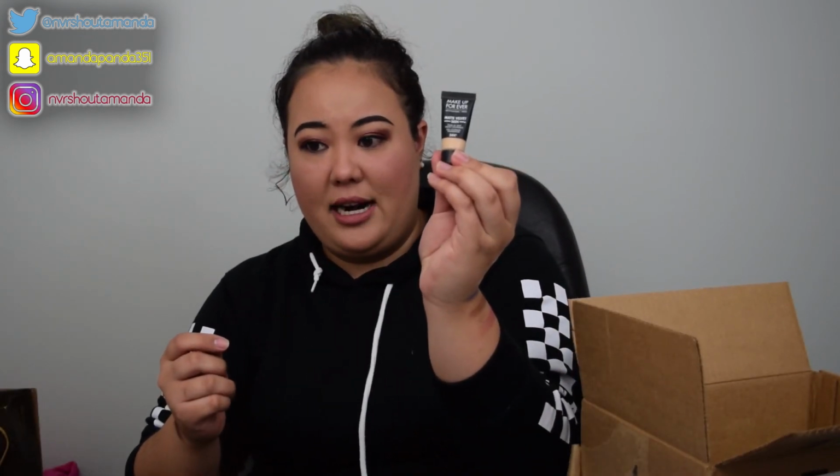The next product is the Makeup Forever Matte Velvet Skin Foundation. A lot of people have been telling me about this foundation. I haven't tried it yet. Ooh, this shade looks really light for me. All right, well, I might try it out as a concealer.